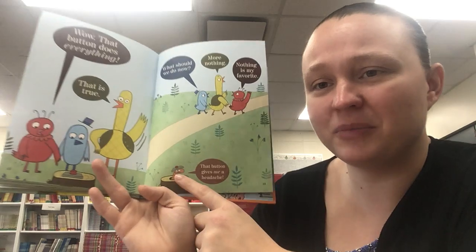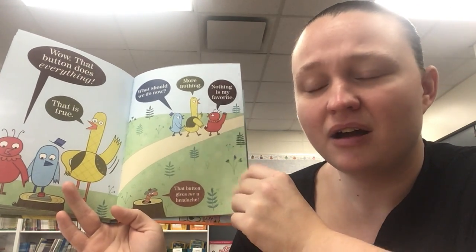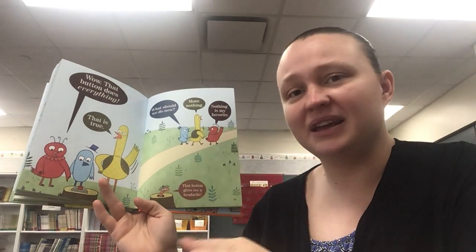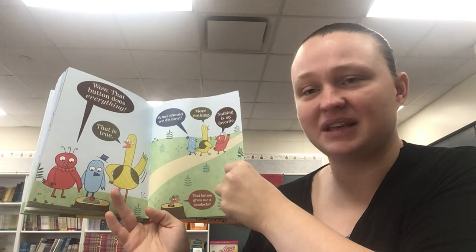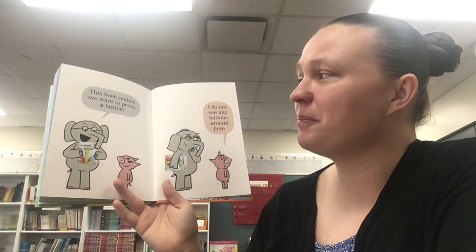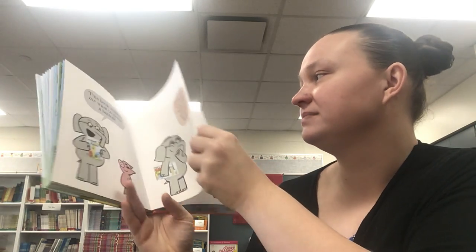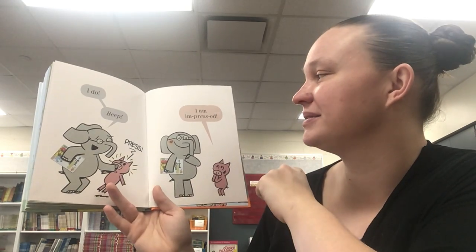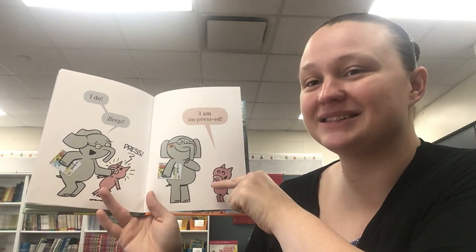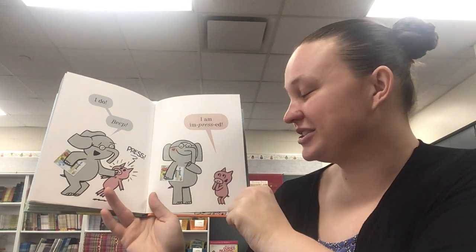Oh, look, there's a little worm here with that button on his head. And he said, that button gives me a headache. They set the button down on the worm's head and was hitting it. Poor worm. I think he's feeling a little upset. Oh, and look, here's Piggy and Gerald. It says, this book makes me want to press a button. I don't see any buttons around here. I do. Beep. Oh, he pressed Piggy's nose. I am impressed. Oh, I think Gerald's feeling a little proud. He's got rosy red cheeks.